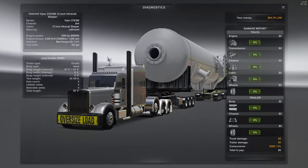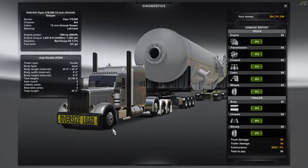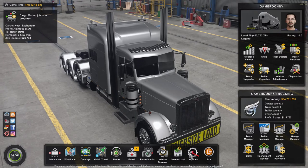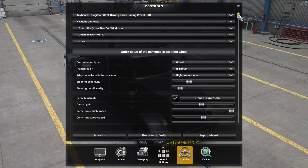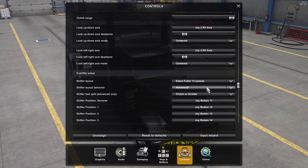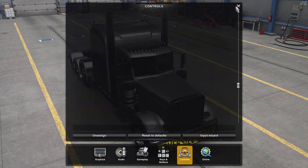Does it have 13 or 18 speed in it? Oh, it's got a 13 speed. Let me make sure the shifter is set to 13 and not 18. It should be. Yeah, it's set on 13. We're good to go then.